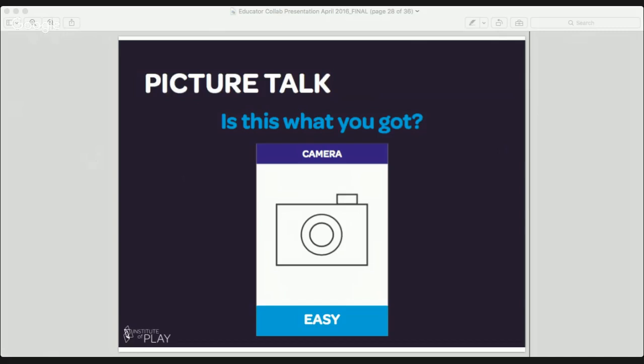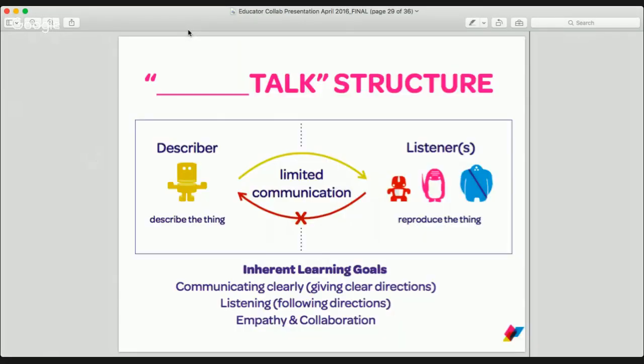So Picture Talk in general, as I mentioned, has a pretty set structure, and similar to what we discussed previously, a game exists in a set structure that has clear rules and clear expectations. In the talk structure, there is a describer and there's the listener or the copier. In this structure, the describer can communicate while the listeners cannot. So one structure expectation in this game is limited communication. And underneath the structure of this game, there are inherent learning goals. You want every game-like activity that you're implementing in your classroom to have some sort of learning goal. And we'll talk in a minute about how this game can bring in learning goals that have to do with your specific content.